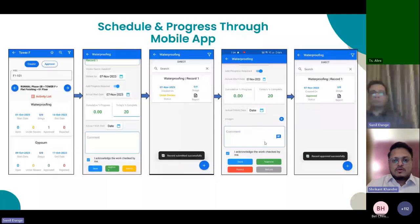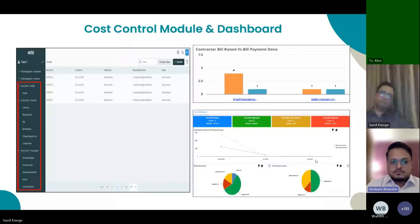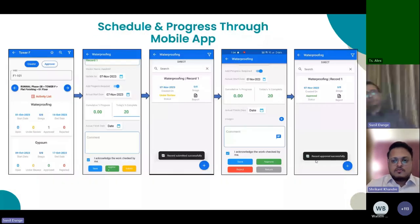As we earlier mentioned about the importance of the mobile app, whenever the end user is working on site and has to update the progress of an activity, he can simply use the mobile app, click on the activity which he wants to update, enter the percentage of activity completed, attach photographs, add comments to it, and just submit it for approval for the next person. It will go through approval processes, and whenever approved, it will be visible on the dashboard. Moving on to the next.